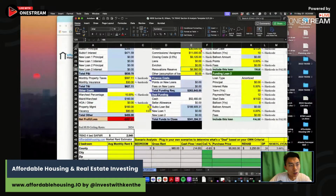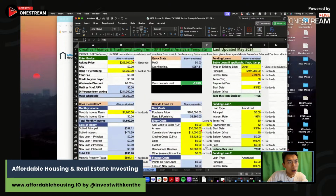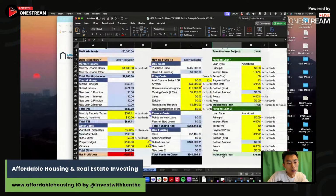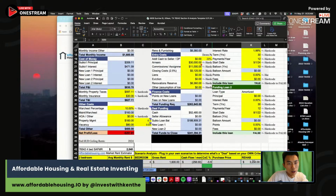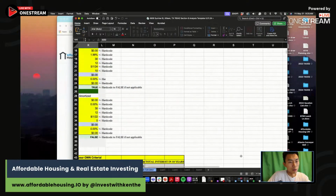So that results in a whopping, if you rent it out as a 4-bedroom for $1,600, you'll be losing $258 a month. And that results in a negative 5.9% cash-on-cash return. And this was for a purchase price of $205,000 with a rehab of $6,360. And I'm assuming there's no down payment, to be honest with you.